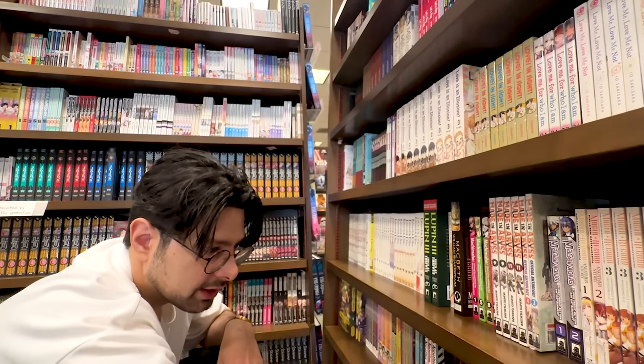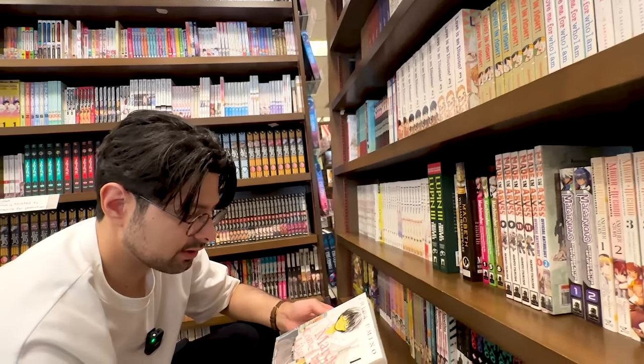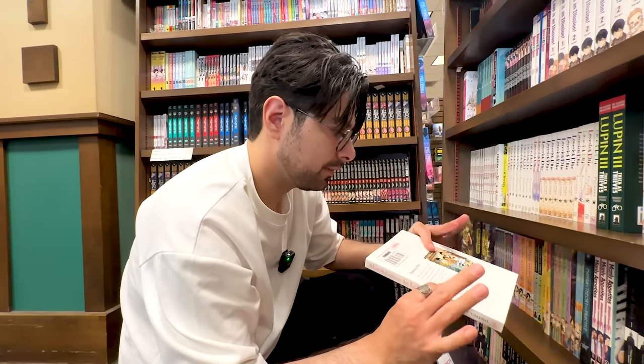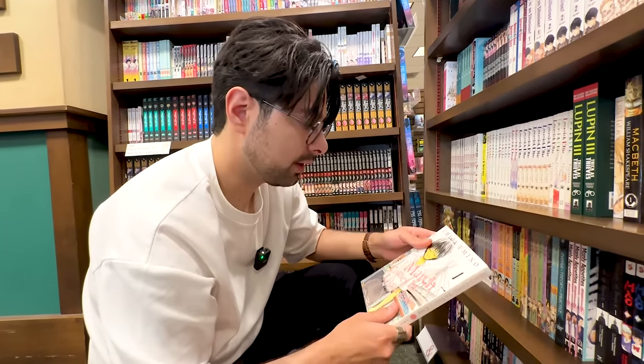Look, they even have March Comes in Like a Lion. This is really cool seeing this in stores, actually. For those of you that don't know, this is probably in my top 5 favorite series of all time. Really good read. Highly recommend it. The anime, really good as well.